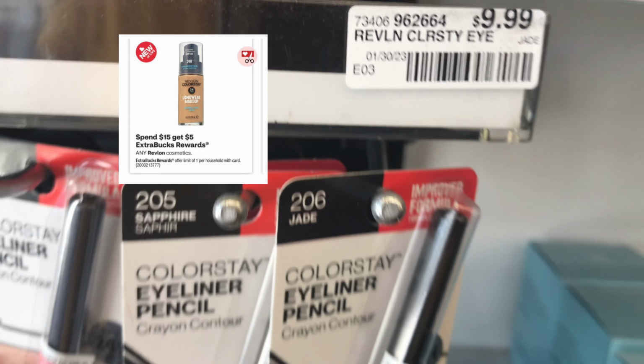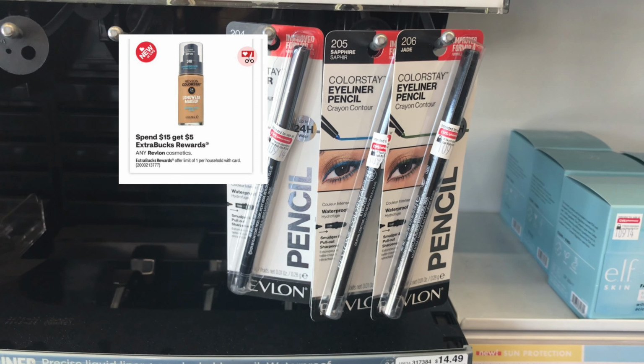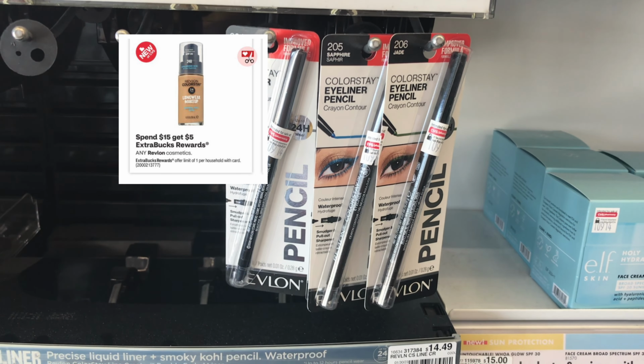The next deal will be on the Revlon Cosmetics. It's on spend $15, you get $5 back, limit of one. Pick up two of the Color Stay eyeliner, priced at $9.99 each. These two items will come up to $19.98. Use a $6 off 2 Revlon coupon from coupons.com, or if you still have your digital, you can use that as well, because we've been getting this for a while now.